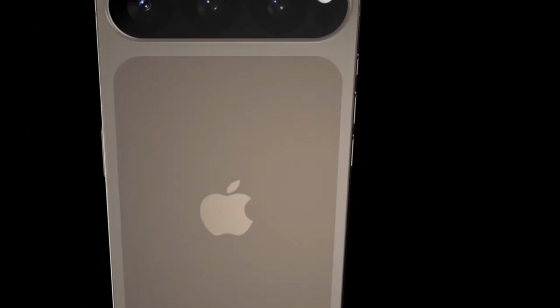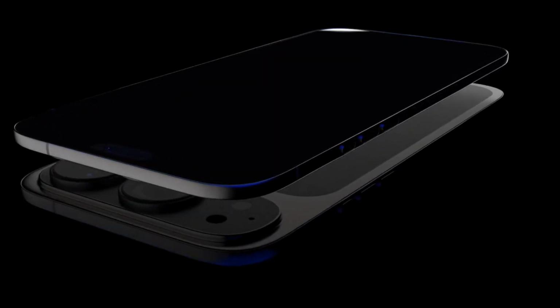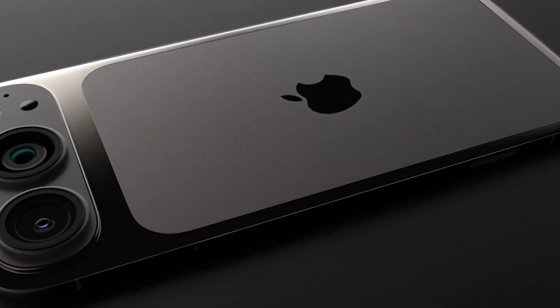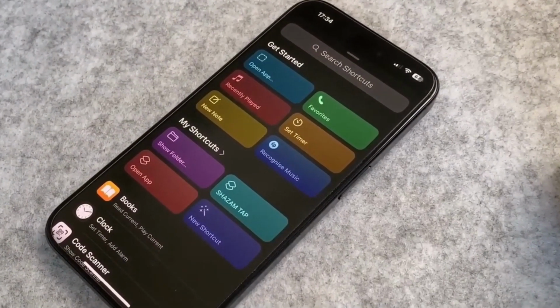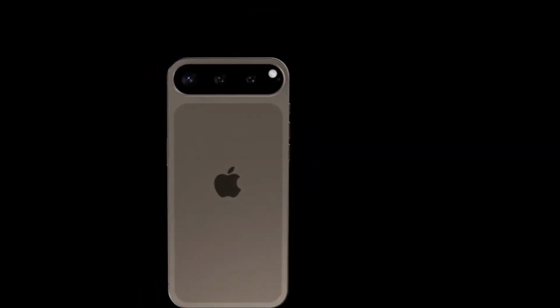Notably, this prediction challenges earlier claims from July 2024 by Jeff Wu of Haitong International Tech Research, who suggested that the iPhone 17 Pro Max would employ advanced metal lens technology for its proximity sensor. Such a move was expected to facilitate a more compact design for the dynamic island on Apple's premium models.